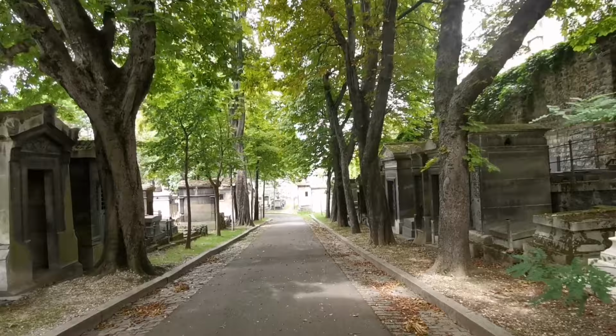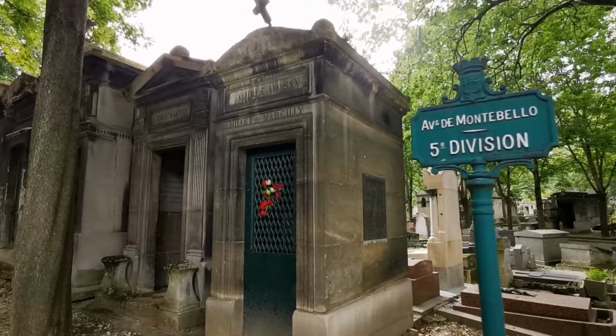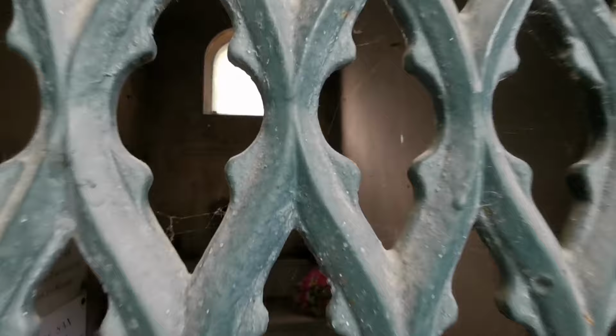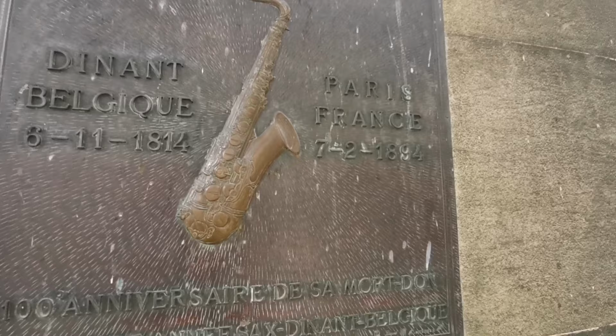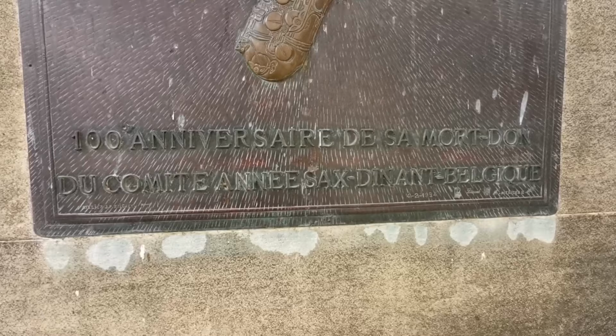Right guys, so we found the final resting place of Adolf Sax. We can just see up there, family Sax, with some flowers on it. We can see inside there's some more flowers in a little altar area. At the side here, Adolf Sax, 1814, passed away in 1894, the 7th of February. There's something at the bottom as well, I'm sure it's about a 100th anniversary. And we can see, of course, the saxophone on the side of it.